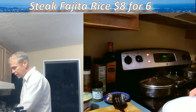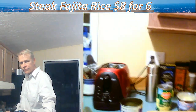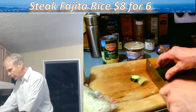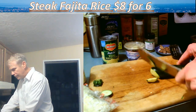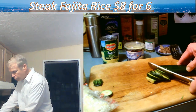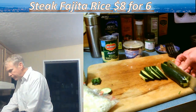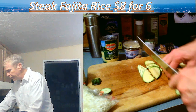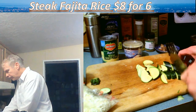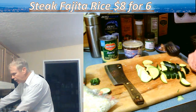Okay, let's get this zucchini in here. Let's do some Action Jackson chopping here. Go for a slight angle. I think I'm going to cut it in half, make it kind of spread in the meal. Okay, throw that on top of everything. Lift it up and give it a stir.